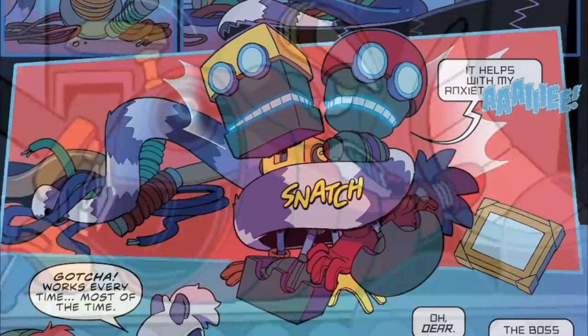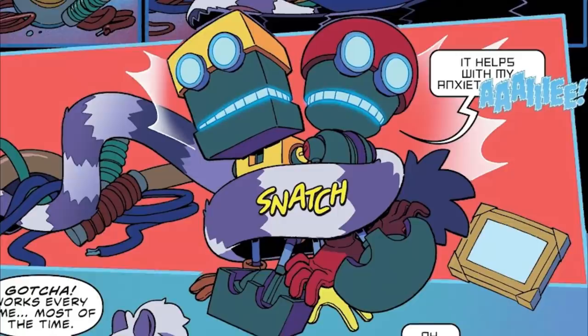Whatever. I love this. But yeah, by this point, Belle and Tangle have figured out what's going on here. Orbot and Cubot are sending out these Badniks to go mess with Sonic. So Tangle interrupts the operation by, well, tangling up the two robots.